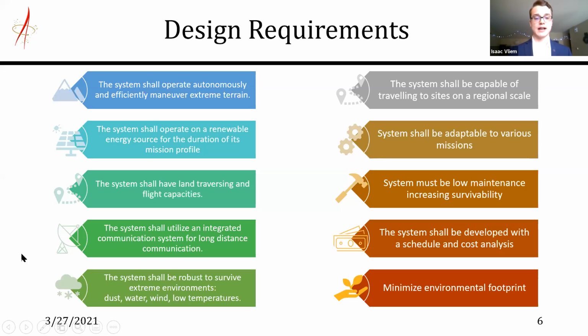And then one of the last major ones that I want to touch on briefly is the system should have the land traversing and flight capabilities. This was one of the major aspects that we were given by our principal investigator. And so we needed to make sure we integrated this in the best way possible. And it was quite a challenge, but also very fulfilling to try to do this.